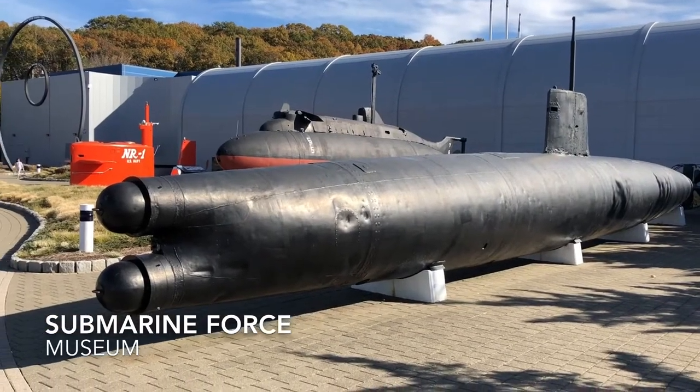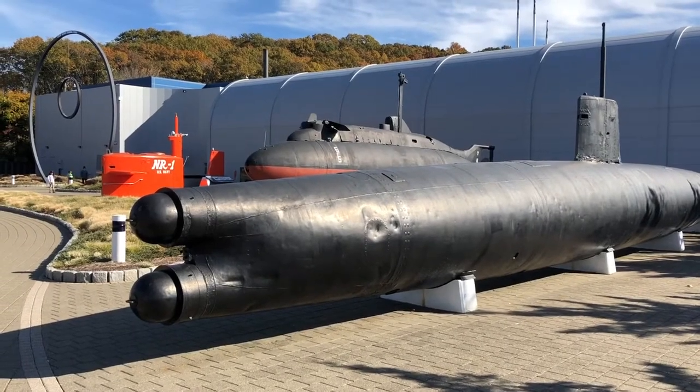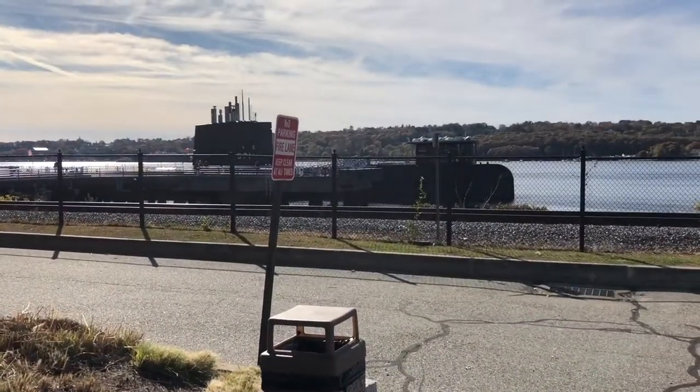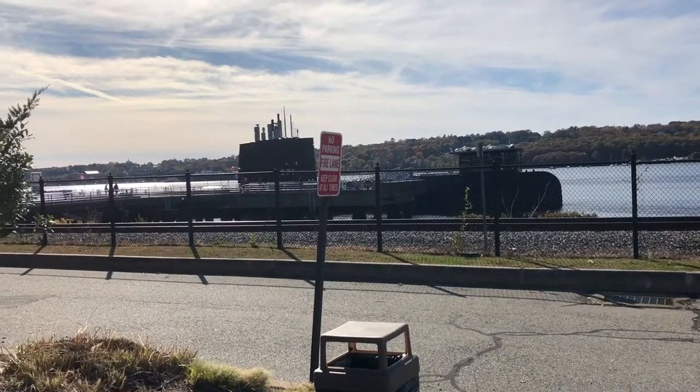We are at the U.S. Naval Base in Groton, Connecticut. This is where the USS Nautilus is parked out here in the water, and it's available for tours, and we're going to run inside and see what the submarine's all about.